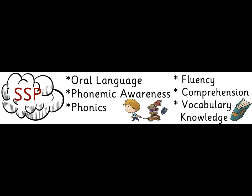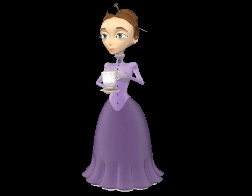And then we teach phonics systematically, but it's in the way that works for each child. So not just one specific way, for example, synthetically.